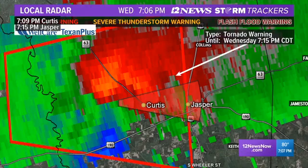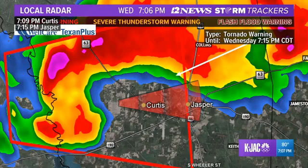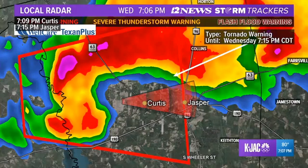And again, there's your tornado warning. I'm just turning things off and on. Man, you do not see stuff like this, folks. You need to be hunkered down. This is some serious business.